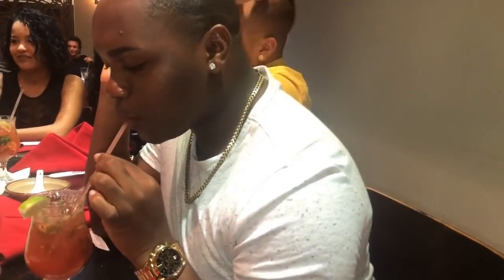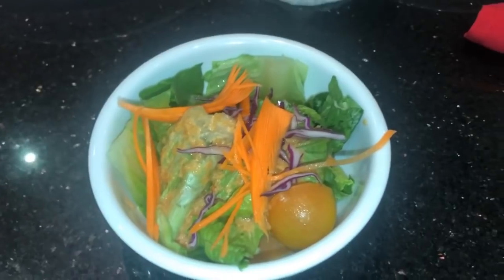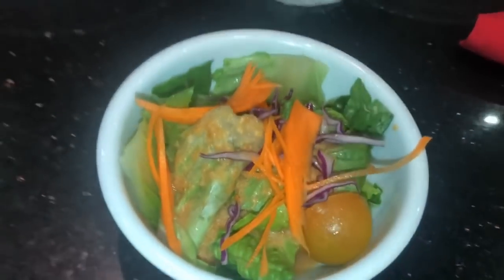Updated mojito, it's a strawberry mojito. Yes, come through. And we're gonna try this. It's nice. I asked for a stronger one, but it's okay. This is your salad with ginger dressing.